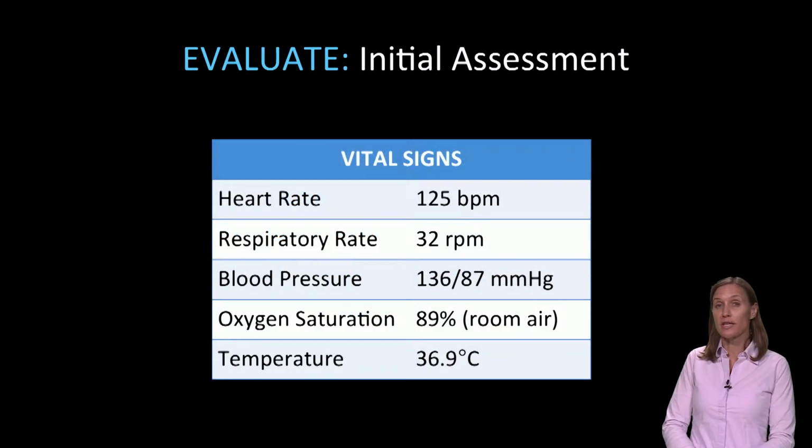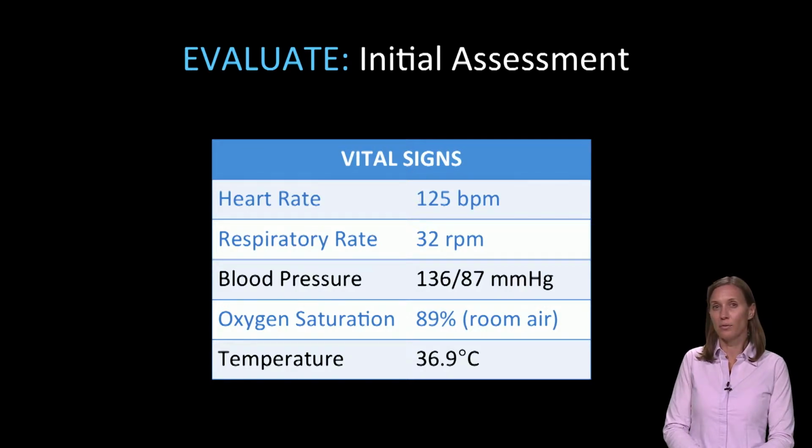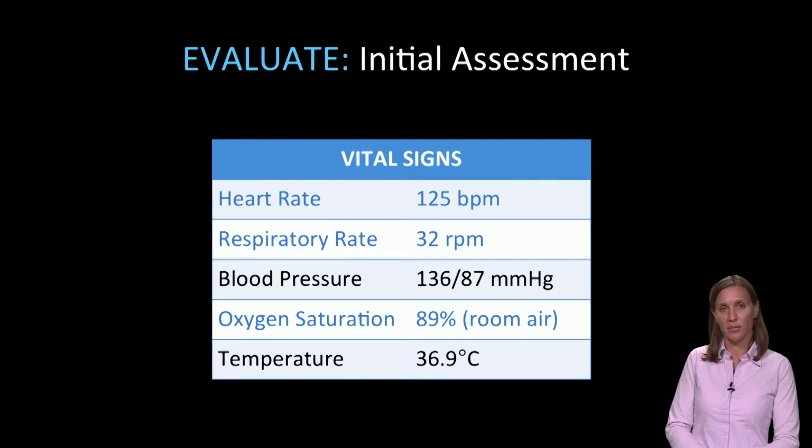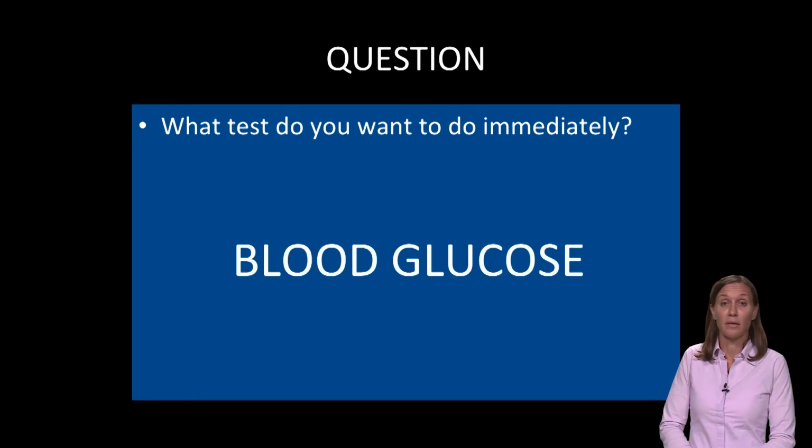While we are doing our initial assessment, our dutiful nurse has gotten vital signs for us and shows us that he has a heart rate of 125 beats per minute, a respiratory rate of 32 respirations per minute. His blood pressure is in an acceptable range of 136/87, but his oxygen saturation is low at 89% on room air, and his temperature is 36.9 degrees Celsius. What test do you want to do immediately while you're getting vital signs, if possible? That's blood glucose. And this is because hypoglycemia is a life-threatening illness and is easily treatable and reversible.